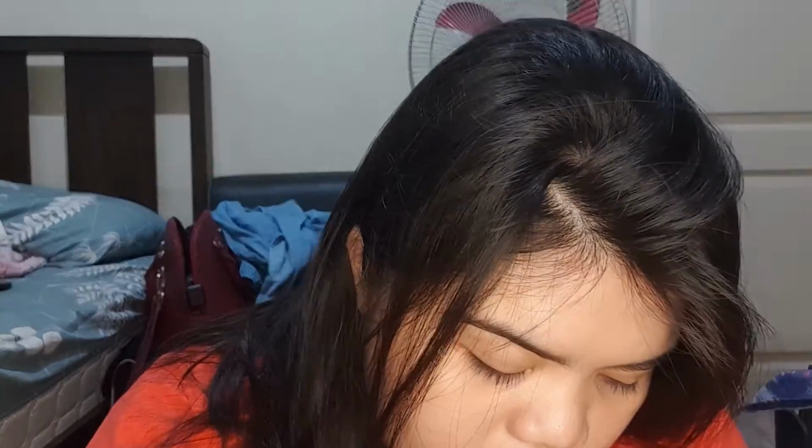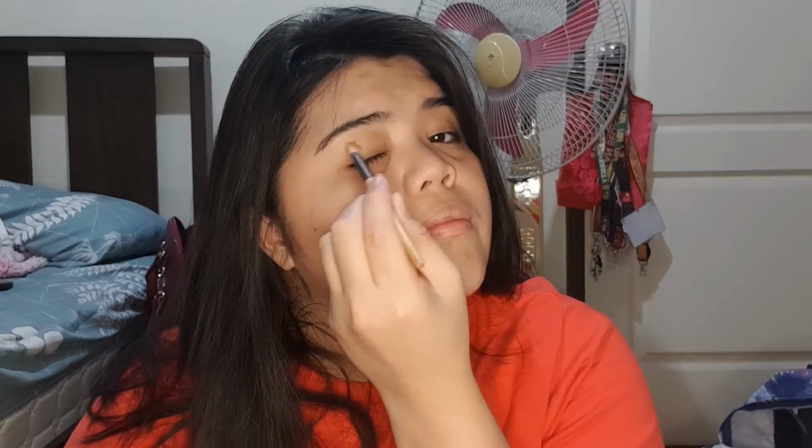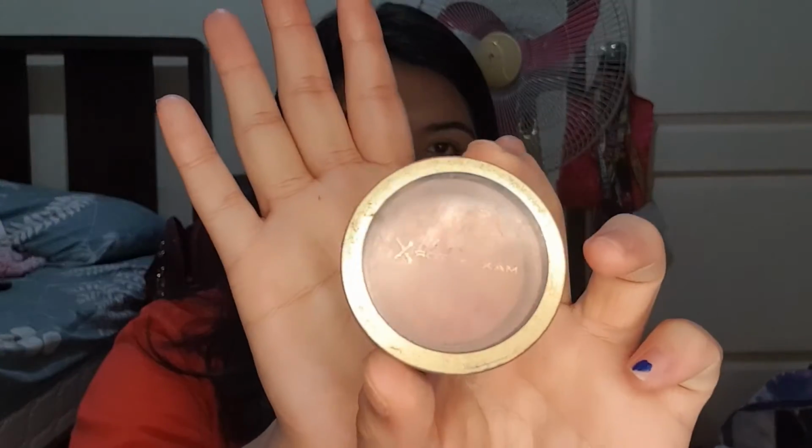And then, oh my gosh, my ever favorite eyeshadow brush. It's from True Smile. I'm sorry, guys. And then, this is from Max Factor. My favorite blush. So, the seductive pink.